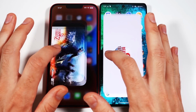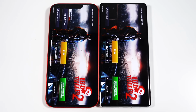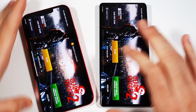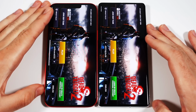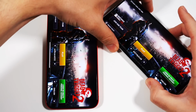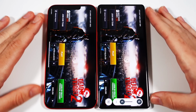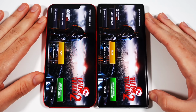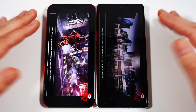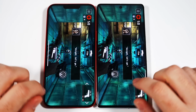We'll go into Dead Trigger 2. The thing I'm liking about current Android devices, though, is that they're definitely getting closer to that of the iPhone in performance, especially in gaming. But, you know, it's not like they're getting blown away like they used to. Back in the day, these Android phones would get demolished by the iPhone in the gaming department. I'm talking about the regular flagship Android phones. I'm not talking about ROG phones and gaming phones of those sorts. I'm talking about just these consumer grade phones.